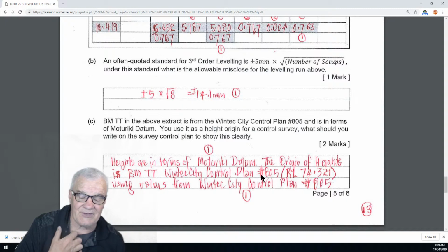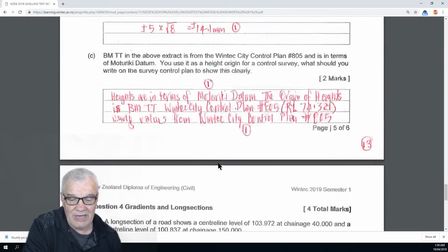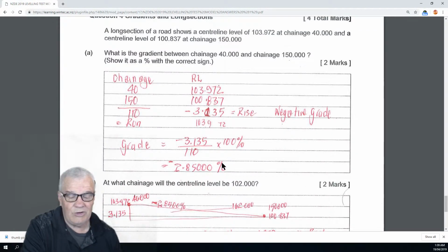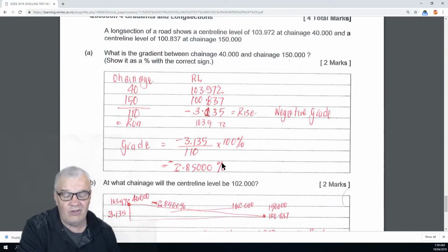So full marks for that, and half marks in some cases where perhaps the RL wasn't included, where the plan wasn't included or the mark wasn't included. So yeah, but generally pretty well done. And then that moves us on to this gradient question. So yeah, the chainage distance along the road.